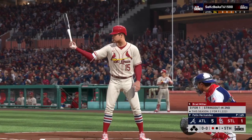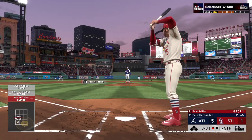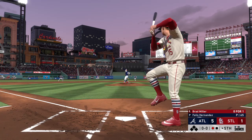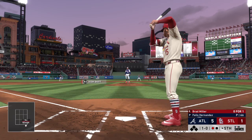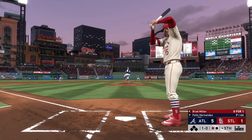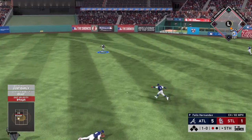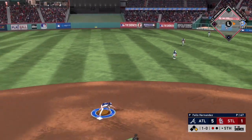Stepping in and ready for another shot, Brad Miller. He was a strikeout victim in his first try. Yeah, he's got to put that one behind him, especially with runners in scoring position. Those punch-outs will stick with you a little longer. 1-0 the count. On the ground and right at the shifted infielders. And that gets through for a 1-out base hit.